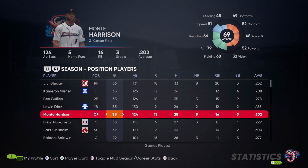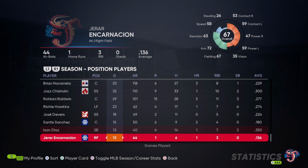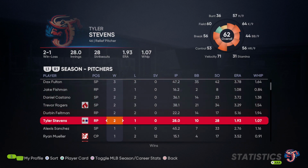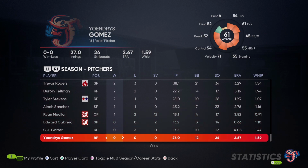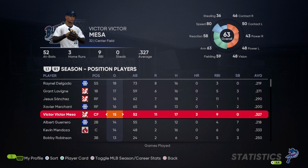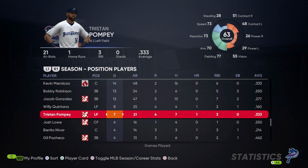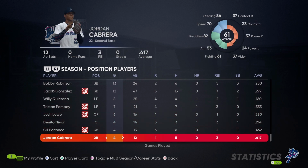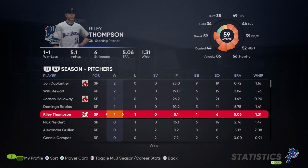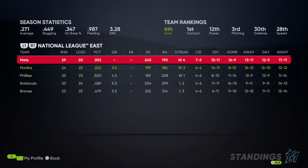Into AAA, taking a look at some of the numbers there. Somebody's got 8 homers. I don't know who that was. Monty Harrison has 5 homers. So there's some guys playing well there as well. Nicholas Boucher, only a .243 average. Fishman has a .108. Tyler Stevens with a .193. Going to AA, Victor Mesa's had a very hot start. .327, 3 homers, 9 ribbies in the beginning of his season. You know that AA has just started, so we did do the opener in this episode. And we have a lot of pitchers pitching pretty well in AA as well.